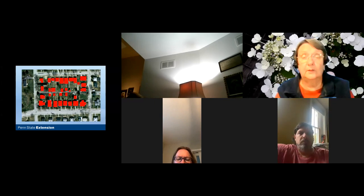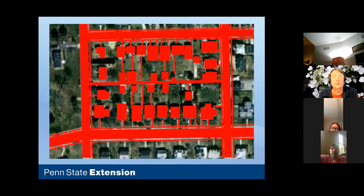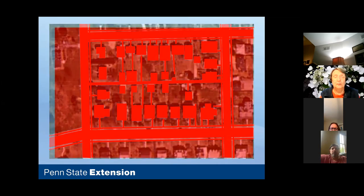Let's add another layer of impervious surfaces. There are all the streets and the alleys. So next, let's put in the sidewalks. And now, how did the whole thing become red? Well, it has to do with the fact that many of us, most of us, have turf grass. And turf grass, believe it or not, is not that great at allowing water to infiltrate. So let's talk about ways that we can save water, increase infiltration, and have a healthier watershed.